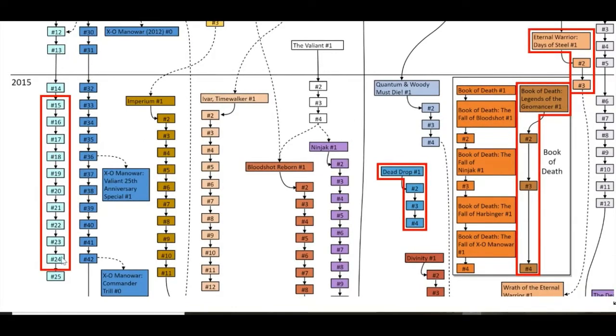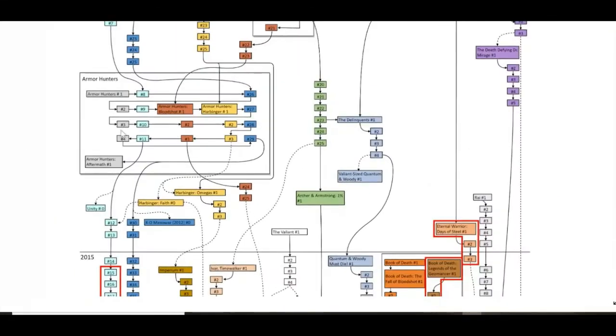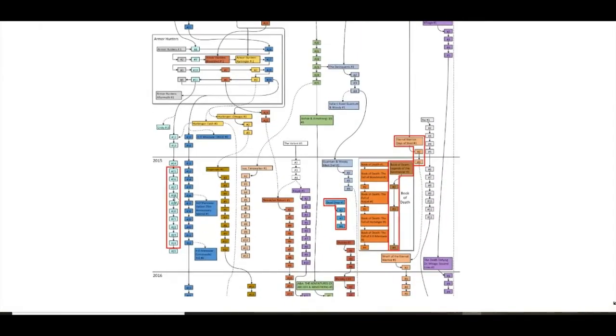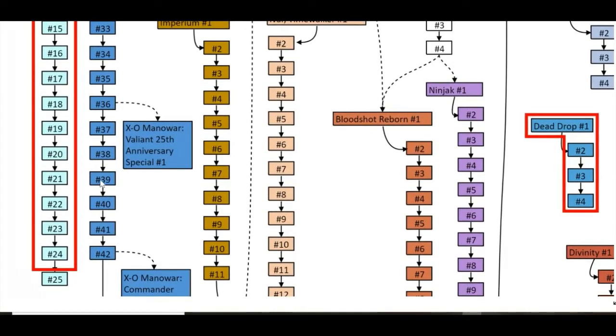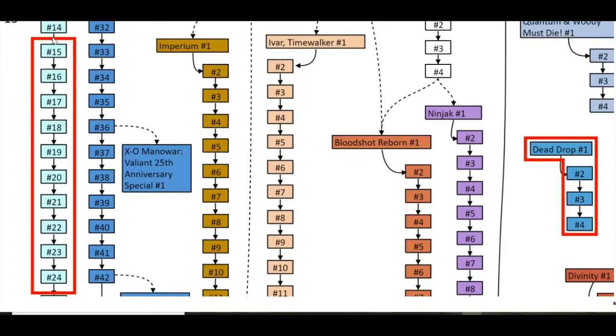So Unity, this is really irritating, guys. There's a deluxe edition for Unity, which covers, if I just pan out, everything from issue 1 all the way down to issue 14. And then issue 25 is collected in the second Quantum and Woody deluxe edition. It's like a big anthology issue, it's not a big deal. But here we've got issues 15 to 24, which are totally orphaned.